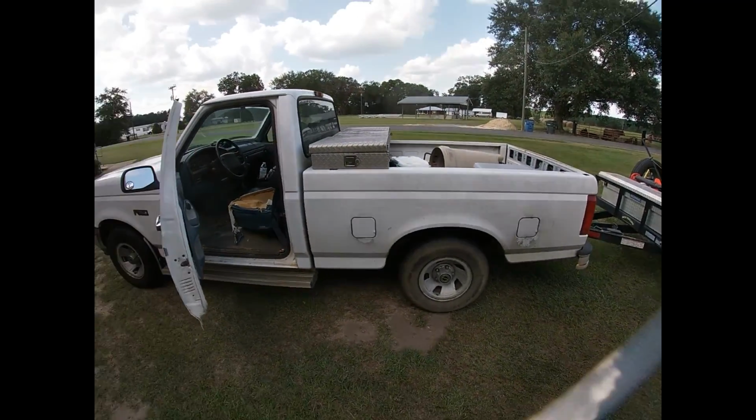You don't get to see this old girl hooked up very often. This is my 1995 F-150. If you've been following the channel for a while, you've seen it before. Still a good running truck. Just got certain things that don't work on it, as far as the way the door wants to shut, and the tailgate, and those kinds of things. But it still runs pretty good, all in all. You hear that clutch pedal squeaking.